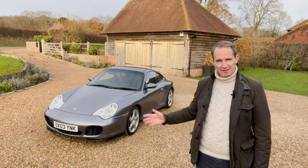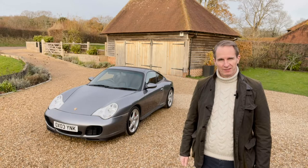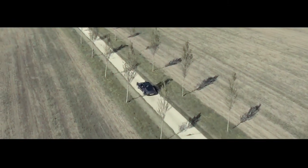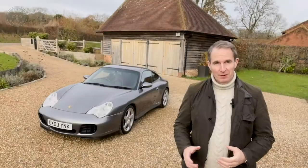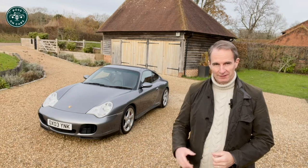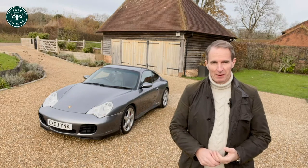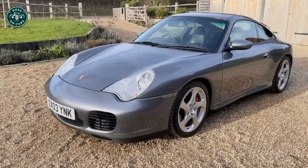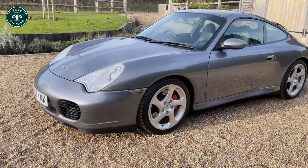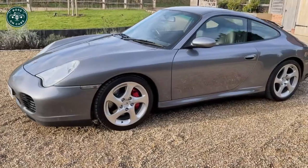I'm Ross Furlong and this is a Porsche 996 C4S. Right, well, I'm very excited to have this C4S here today. I've never driven one, so thank you to Paragon Porsche for lending it to me. I do remember when these came out though in 2002. I saw one in a car park in Canary Wharf and just thought it was the most lovely looking car.